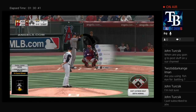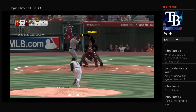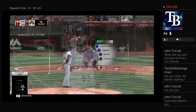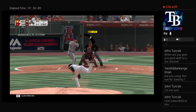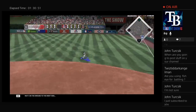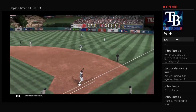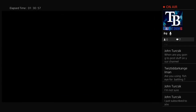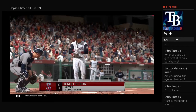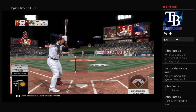The catcher, number 16, Brian McCann. Brian McCann is in with 2 away now as he looks at a called strike 1. On the ground to the right side, right to Phillips. Throw on to first gets him, and the side is retired. Astros go down 1-2-3, but they lead it 4-1.